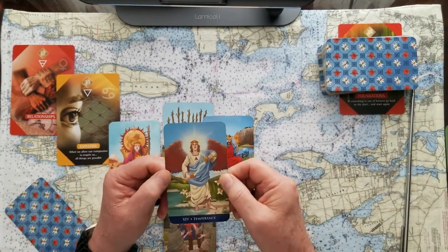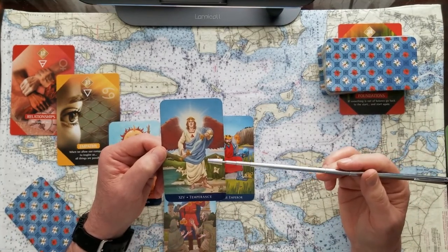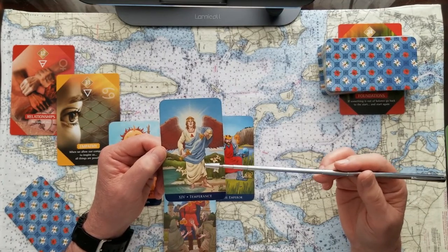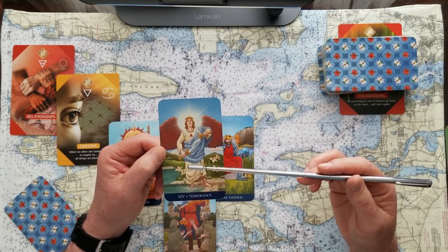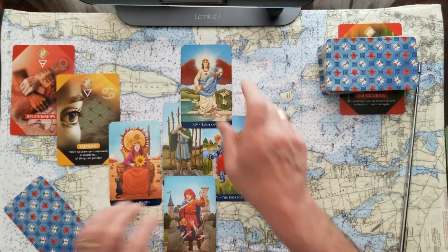In the sky for this reading is Temperance. And just like the previous reading where we had the Two of Pentacles, Temperance is a balance. But this is almost a demand, this is a major arcana card. So this is a very necessary equality of the elements that are at play here.